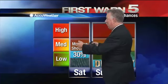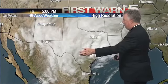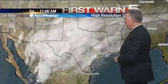Instead, showers that linger into tomorrow morning. By tomorrow afternoon, I think the rain is gone, and by tomorrow night, skies probably clear out and we're dry for Sunday and Monday. Look at the big picture across Texas. It has been raining from the Rio Grande all the way to East Texas all day today. Just lots and lots of rain and more expected.